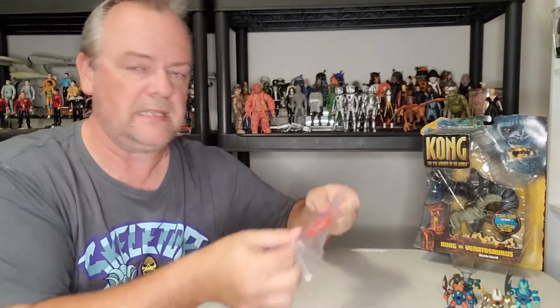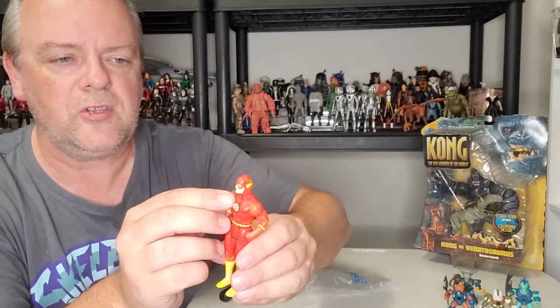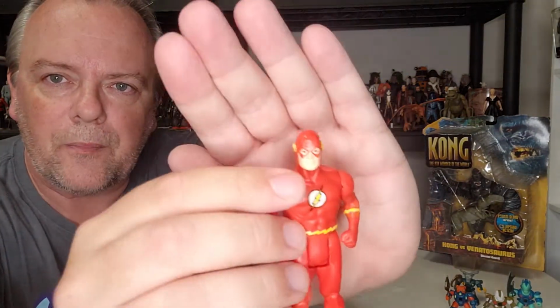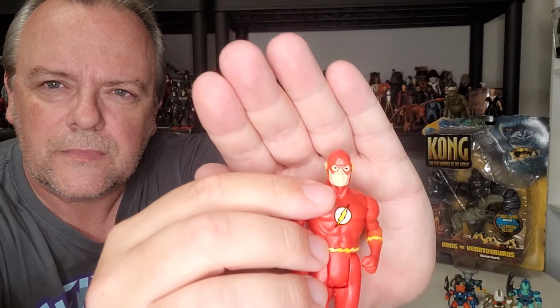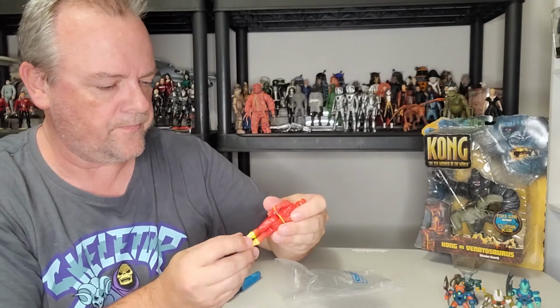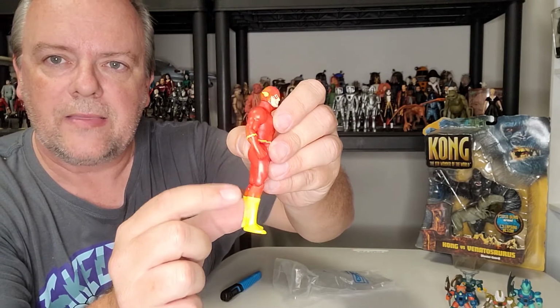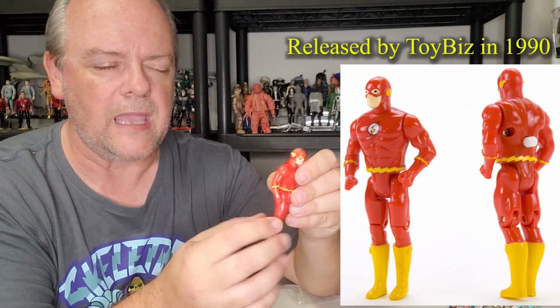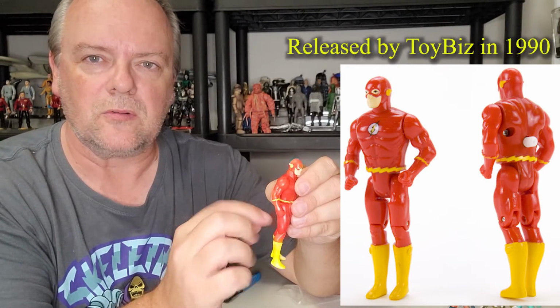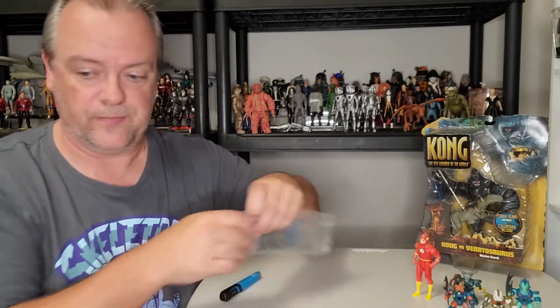So I went onto eBay and found a decent price Flash, and he doesn't have a nose rub. Usually the end of their nose rubs off. So this one has got no nose rub, and I'm really happy with that. I think you can tell the difference. See, he's just got a normal leg. There was a special one released in Australia a couple of years later, and it has a metal rod in his leg. So you can tell that's not the Kenner Superpowers version.